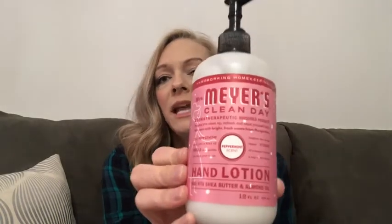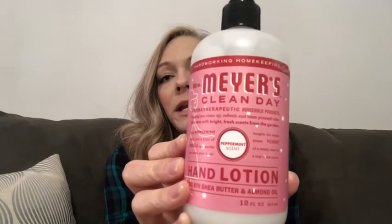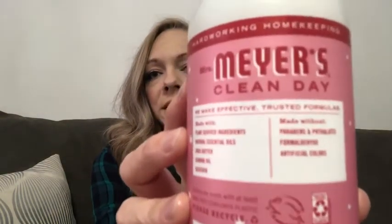This is the Mrs. Meyer's Clean Day Hand Lotion, the peppermint. Once again, I know this is Christmas, but I do not put this on my hands necessarily. I actually just use it whenever I get out of the shower. I put it on my legs after I shave. It's plant-derived ingredients made with natural essential oils, shea butter, almond oil. It does not have any parabens or artificial colors or all that sort of stuff. No formaldehyde. You can see all that for yourself.